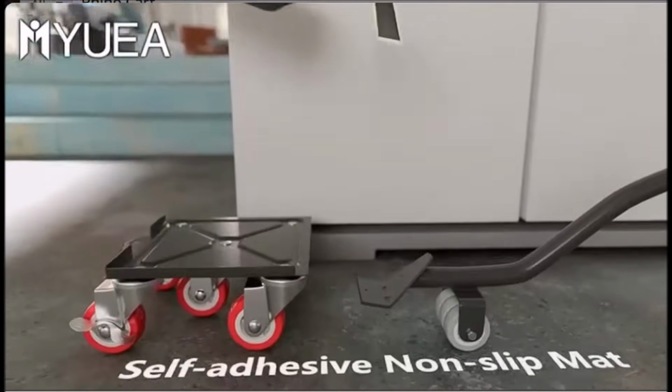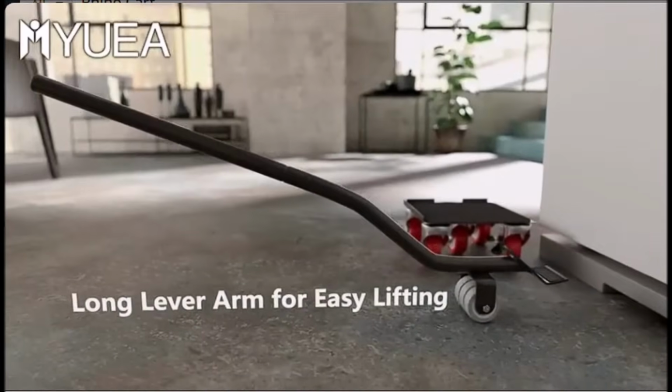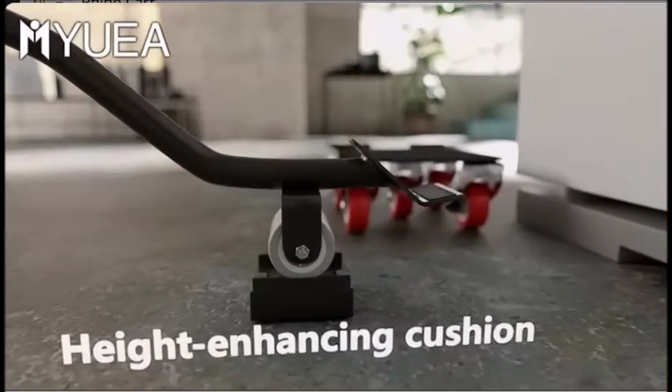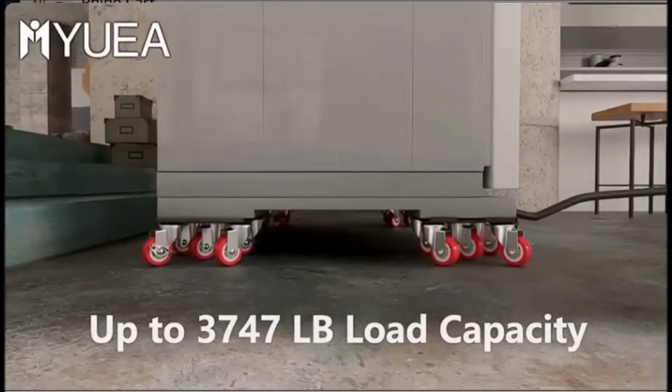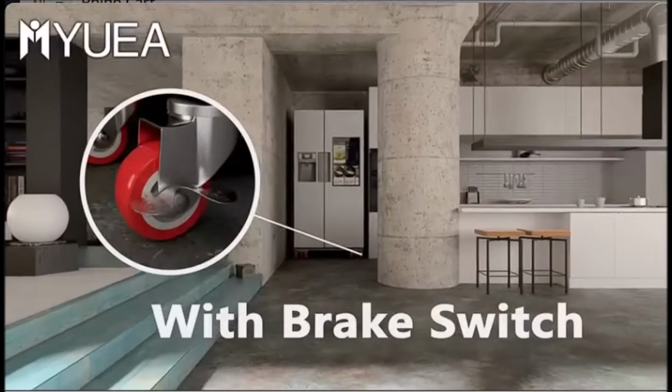It's a versatile tool suitable for beds, tables, appliances, and more, with locking switches for stability and a tow hook handle that protects your fingers. Whether on wood, tile, or low-pile carpet, this dolly gets the job done efficiently.